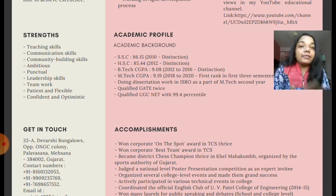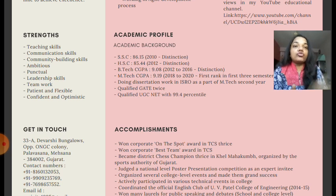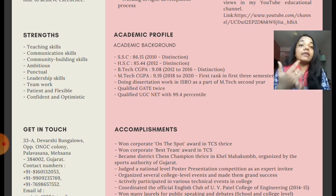And apart from that, like you can see in the last 2-3 points of my academic profile, I have mentioned my dissertation work, that I have done my dissertation work in ISRO. I have mentioned the extra exams that I have cleared. Like if you have cleared any state level or national level exam, no doubt you can mention it there. So I have mentioned that I have qualified GATE twice, I have qualified UGC NET with percentage. Like if you got a very good percentage or very good percentile in some exam, you can always mention that.